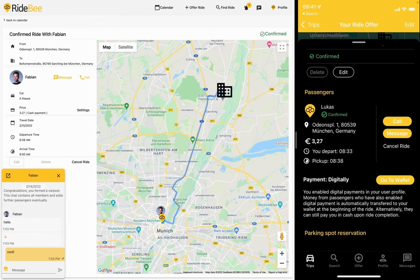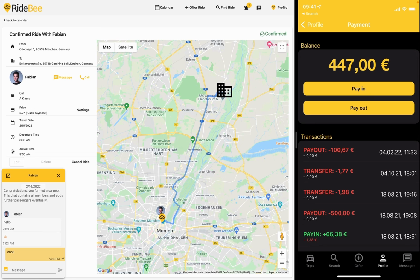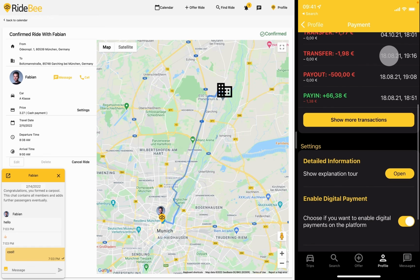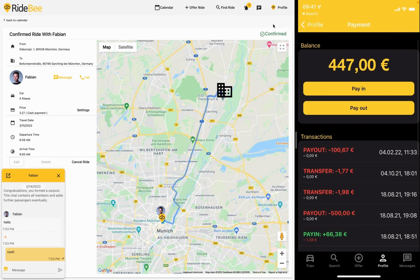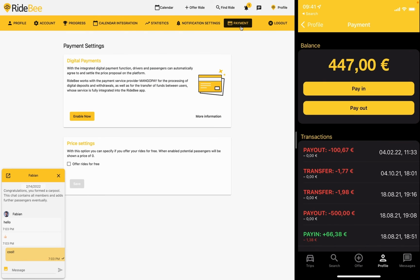Another feature that supports the realization of the carpool is the digital payment integration. If both parties of the carpool have activated digital payments, the proposed amount is automatically transferred after the carpool ends. RideBee also does not take any commission at this point. In the section Payment Settings of the user profile, you can also define whether you want to offer your rides for free. In this case, a price of 0 is displayed to possible passengers.